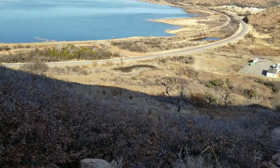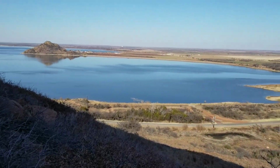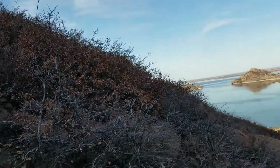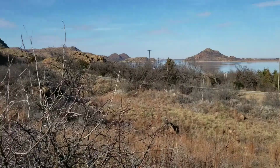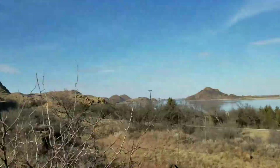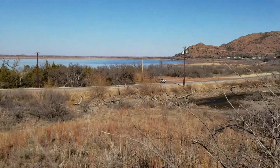There may be easier ways to come up this mountain, but everything I read said the north was the best. So, and it's not too difficult. I mean, if you like to bushwhack, then hey, this is for you. But anyway, almost there. Yep, got through all the bushwhacking and everything. Almost back to Highway 44. The truck is right over there.